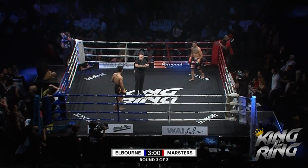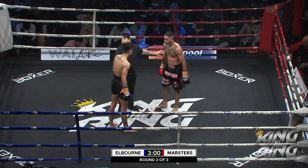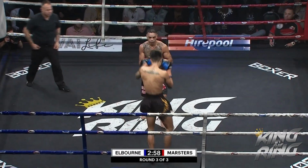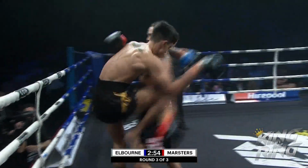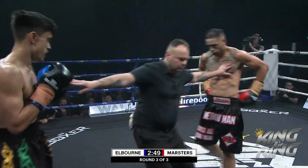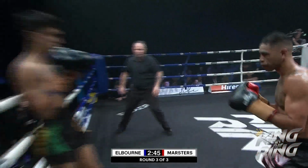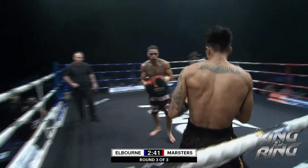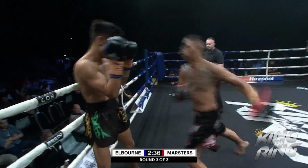Well, let's see how Gene Elbourne has recovered, whether Josh Marsters is able to capitalise early in this round and maybe go home for an earlier shower than anticipated. Elbourne will be quite happy to try and tie him up in the clinch. Just survive there. Marsters changing angle, coming in again with the jab to the body. Another right hand. He's got a nice variation of different right hands.